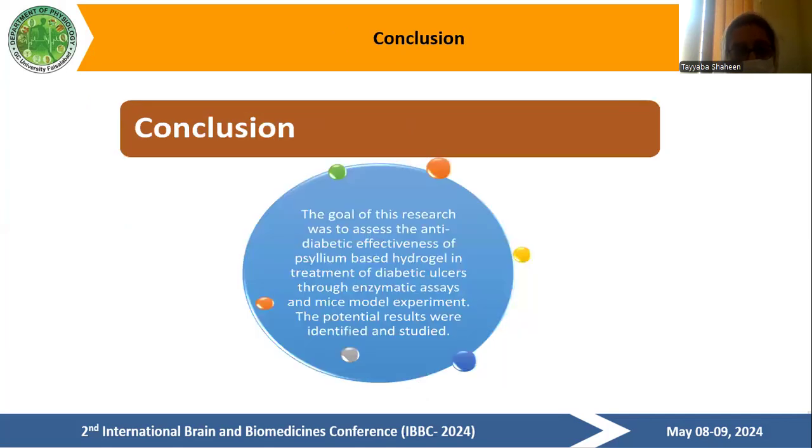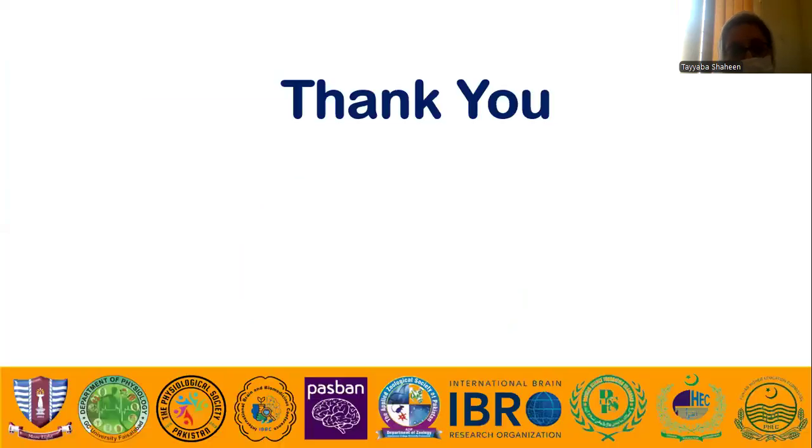So in conclusion, the goal of this research was to assess the antidiabetic effectiveness of psyllium-based hydrogel in treatment of diabetic ulcers through enzymatic assays and mice model experiment. The potential results were identified and studied.